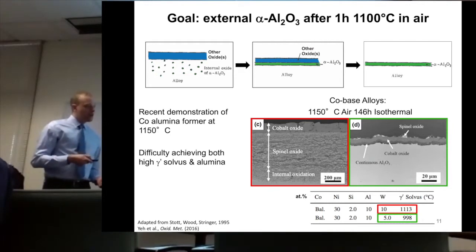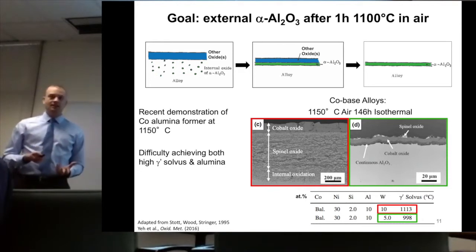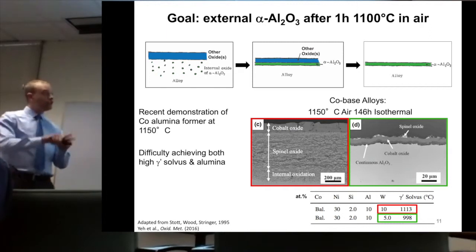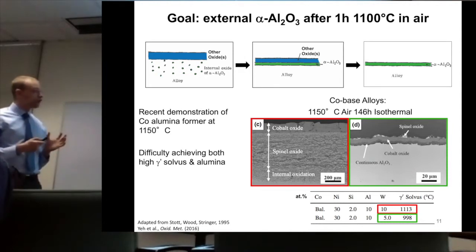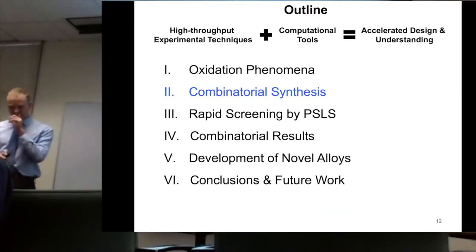But in doing so, they've lowered the tungsten content and depressed the gamma prime solvus by over 100 degrees C. And I think that this really highlights our challenge in this material system of achieving both properties together: a high gamma prime solvus to give us that high temperature mechanical properties, and some measure of oxidation resistance by the formation of a continuous alumina scale.